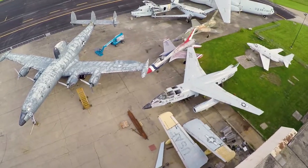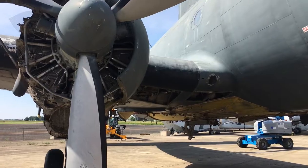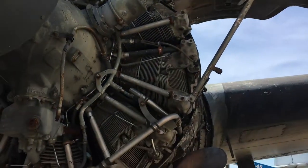From talking to Marty and Josh from Worldwide Aircraft Recovery, the Navy Connie, which is the EC-121 Warning Star, is heading to Yankee Air Museum in Ypsilanti, Michigan after being saved from the scrapyard.